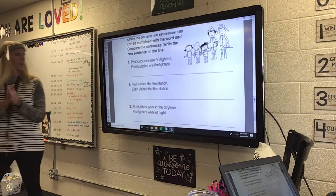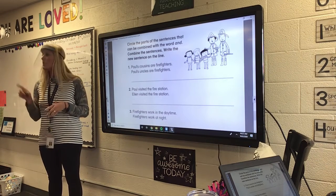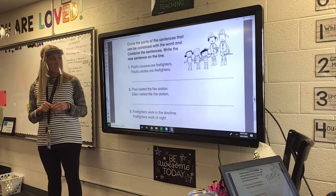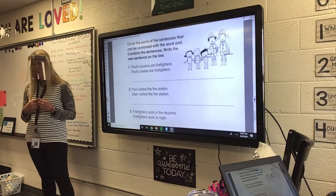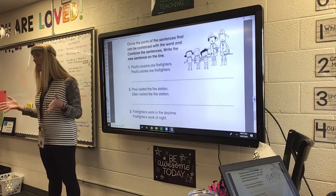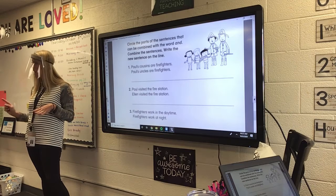So what we're going to do is circle the parts of the sentence that can be combined with the word and. If a part of a sentence is repeated twice, we're going to circle it. Then we're going to combine the sentences and write the new sentence on the line. Today, you guys are lucky because this is a lot of writing and we don't have much time, because I want to give you enough time to practice your spelling words because we have our test tomorrow. So today, we are only going to do the odd numbers. The even numbers we will cross off.